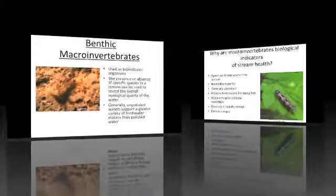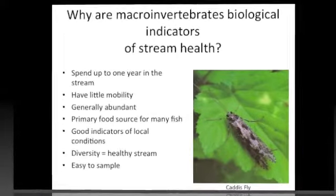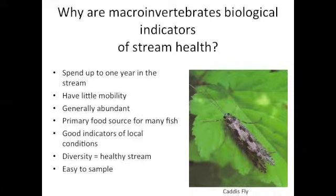Why are they very good? Because they spend up to a year of their life in the stream itself. They have very little mobility, so they're not moving around a bunch. Generally abundant in some cases, primary food source for many fish, good indicators of local condition, and good diversity equals a healthy stream, and they are at times very easy to sample.